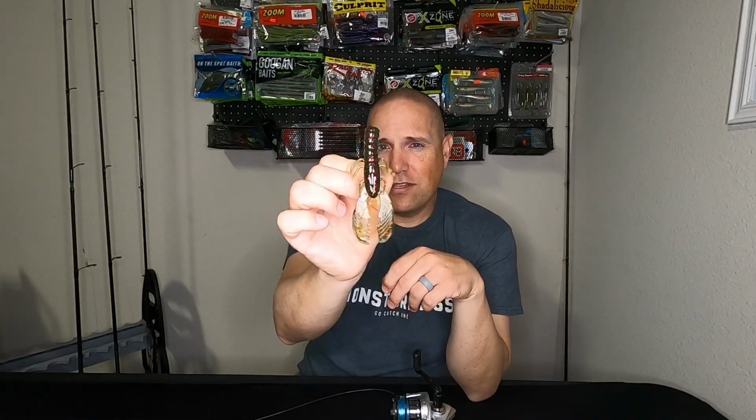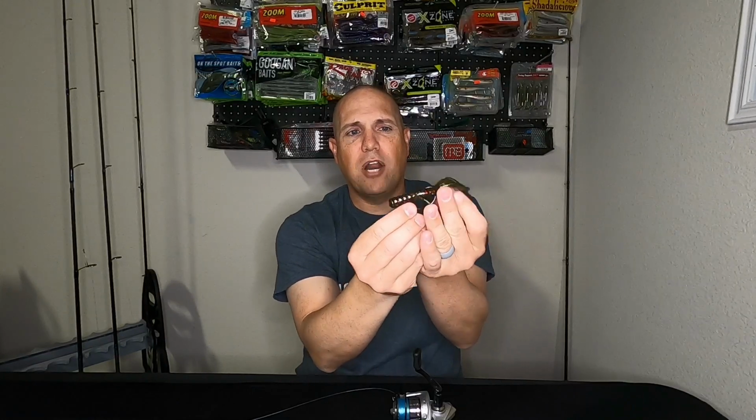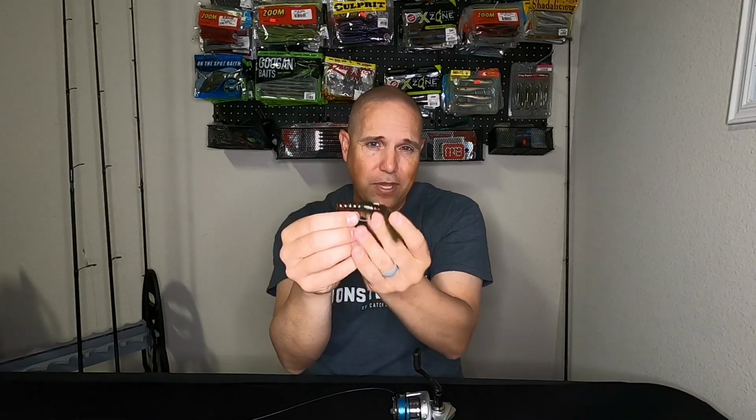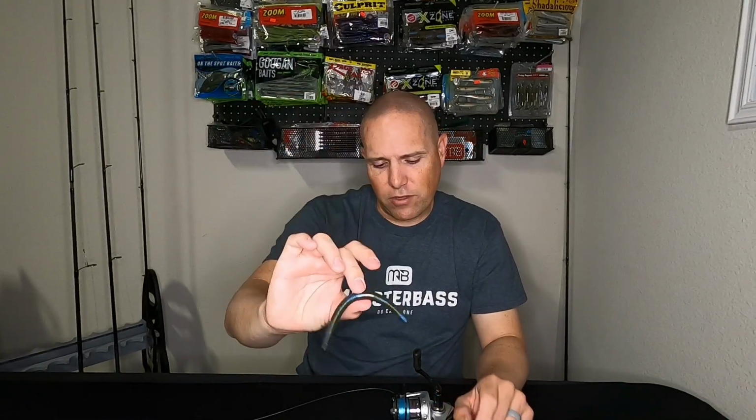Now keep in mind that a crawfish, crawdad, whatever you want to call it, lives on the bottom. So this you're likely going to fish slowly on the bottom of the water, and you're going to pop it and then let it sit, or you can pull slowly across the bottom, okay? So this you're gonna pull slowly across the bottom. This you can swim it or pull it slowly across the bottom. This you're gonna toss and let it slowly float.